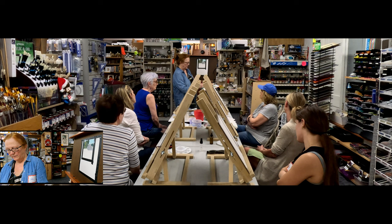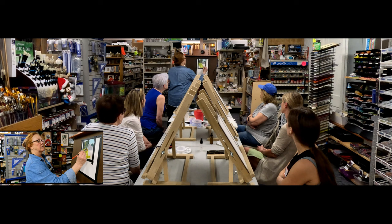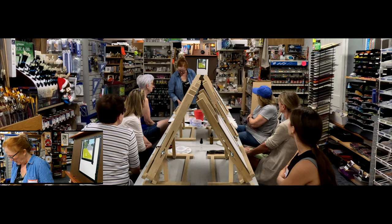I don't follow the picture that literally. I only use photographs as a starting point. The key is, when I use photographs, first of all, I usually use them in black and white so that I can use whatever colors I want. Right. That's a good idea.